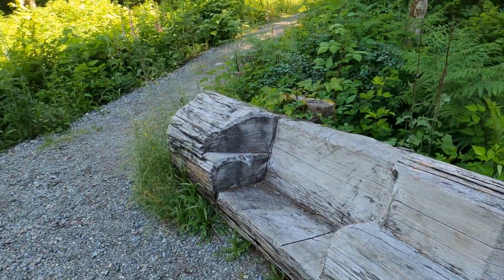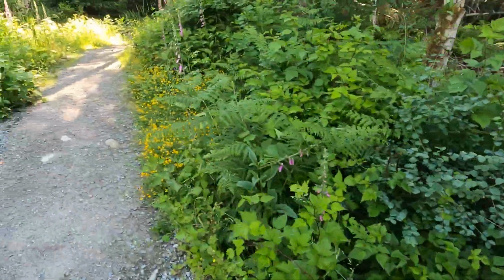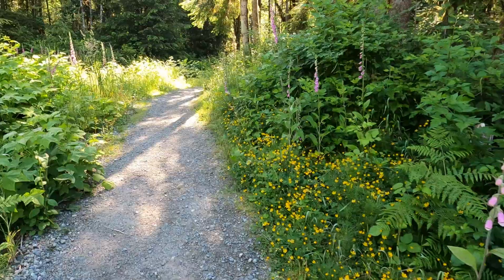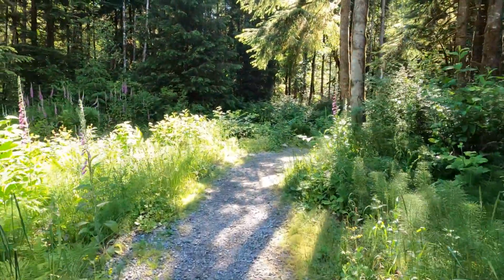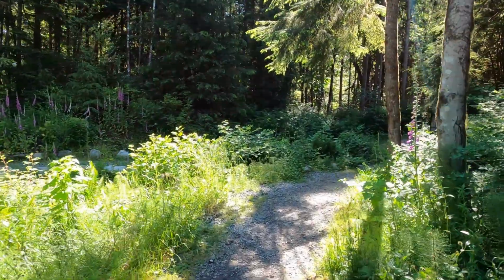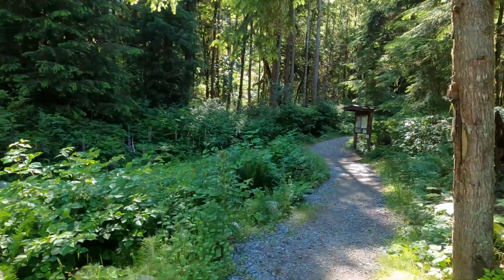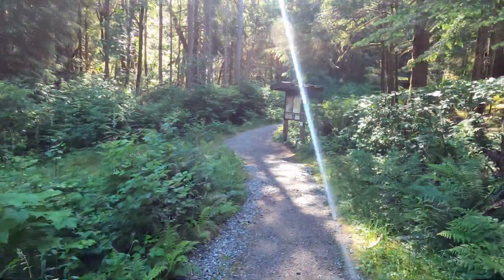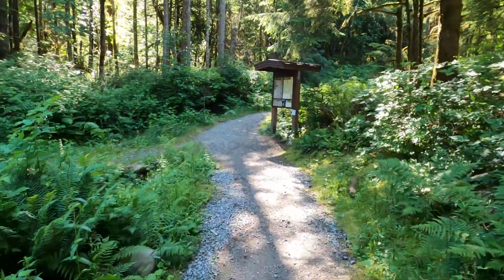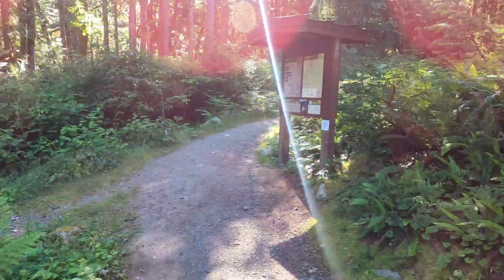Oh, that's a neat little bench. Wow, foxglove is everywhere. Alright, so we have a trail sign here. Show you the map. So we can hike to Granite Lakes and then Thompson Lake if we want to.